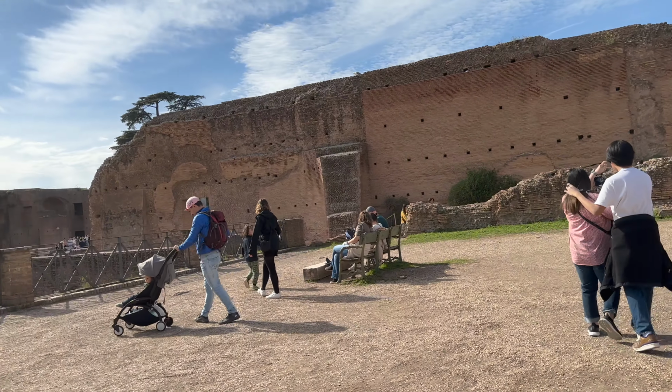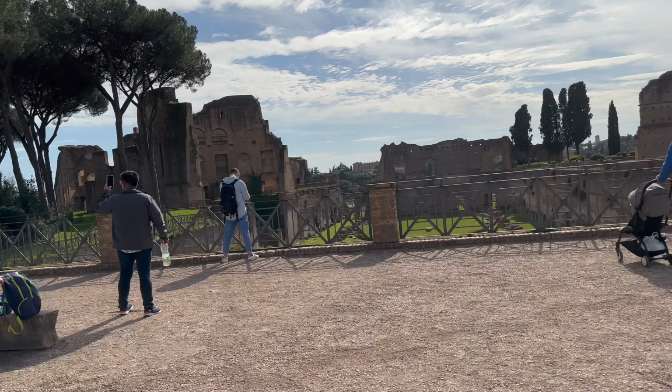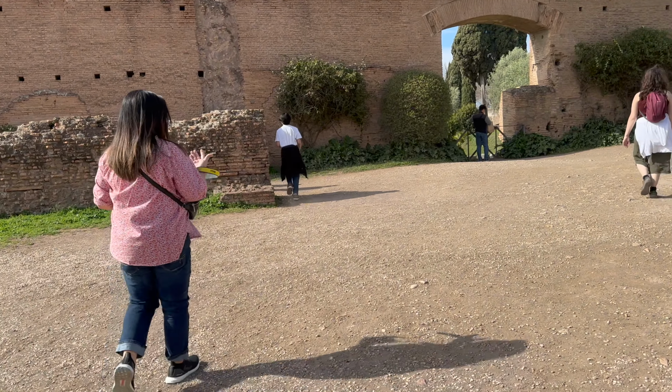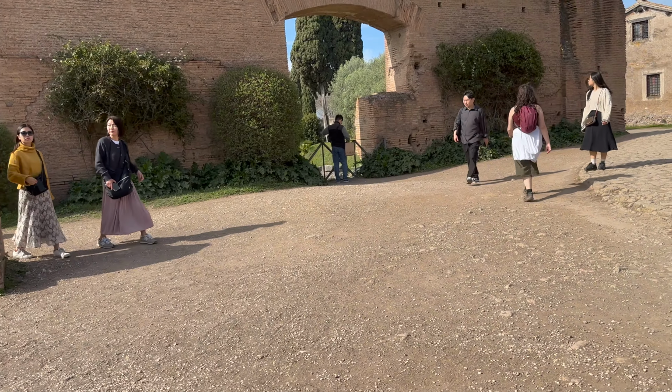The Domus Augustana was a vast and lavish palace complex, as Palatine Hill was the site of the city's most affluent residences. It became the preferred location for the homes of emperors and aristocrats. In fact, the word palace comes from Palatine Hill.